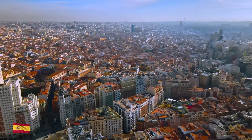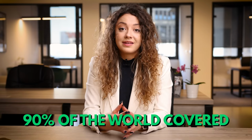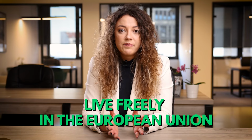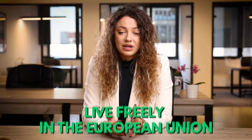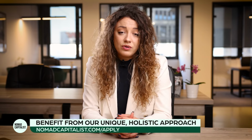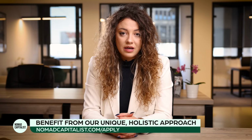And number 1 would be Spain. With a Spanish passport and the UK passport, you would have 90% of the world covered when it comes to visa-free travel access. In addition to this, you would have access to Russia and China with the Spanish passport. And outside of that, don't forget the EU thing. If you get the Spanish passport, you can live freely within the European Union, in any country. And obviously, you have it as a plan B option, and you're having it because of the taxation thing, of course.